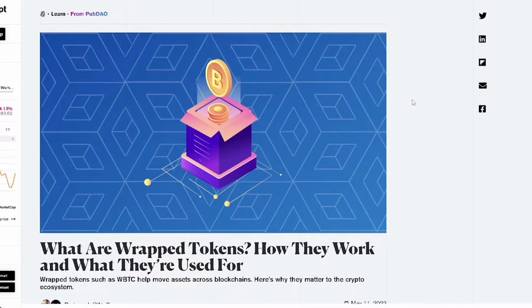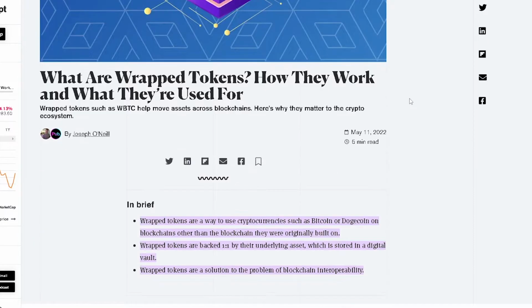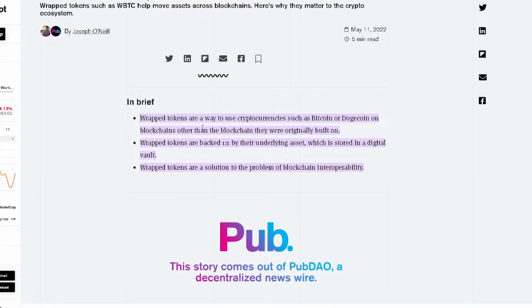So you may be curious as to what wrapped tokens are, how they are used, and exactly what the purpose is. In brief, wrapped tokens are a way to use cryptocurrencies such as Bitcoin or Dogecoin on blockchains other than the blockchain they were originally built on. Wrapped tokens are backed one-to-one by the underlying asset, which is stored in a digital vault. Wrapped tokens are a solution to the problem of blockchain interoperability.